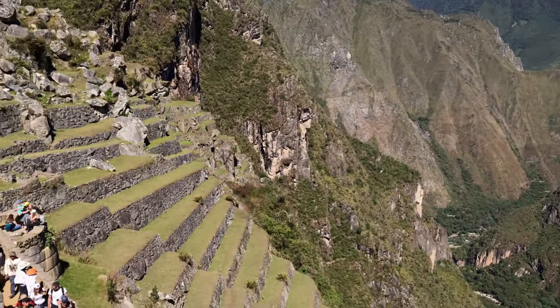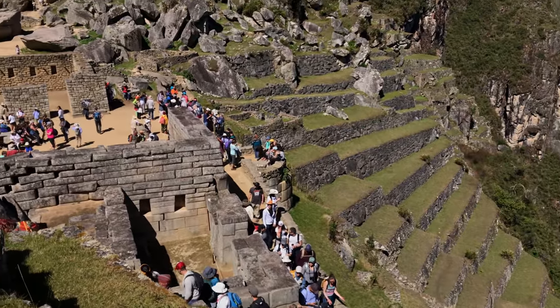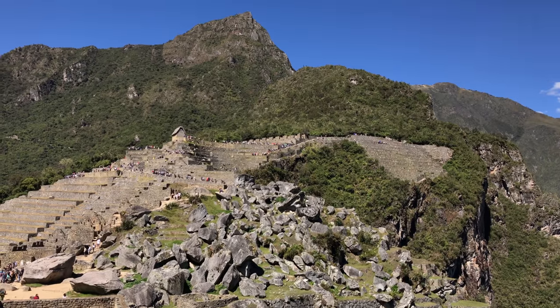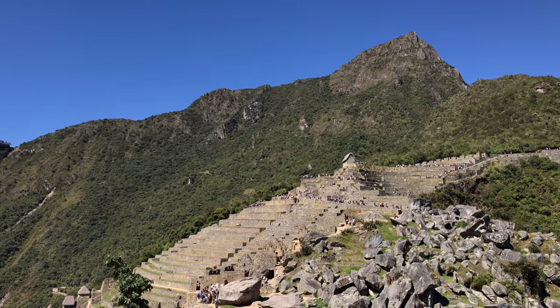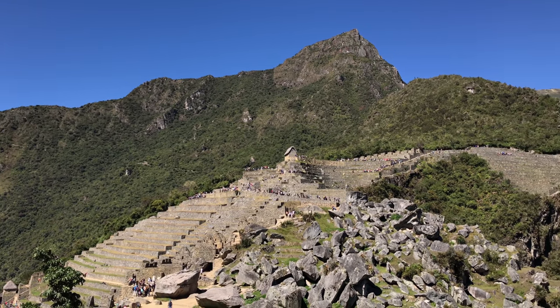So this is the other side. Again, you see terracing. The plants that were planted would depend upon how much sunlight they would require. That's why they're on all facets.